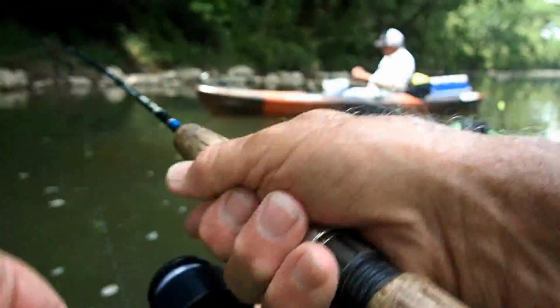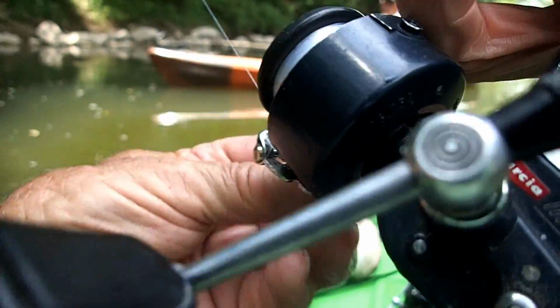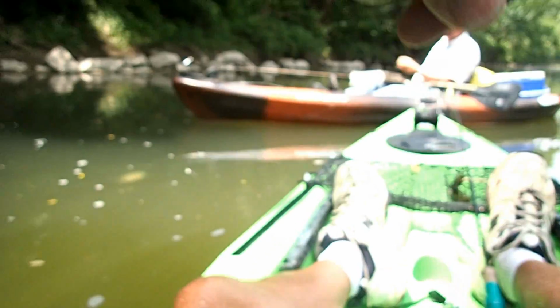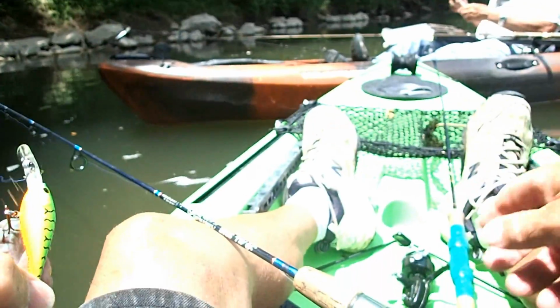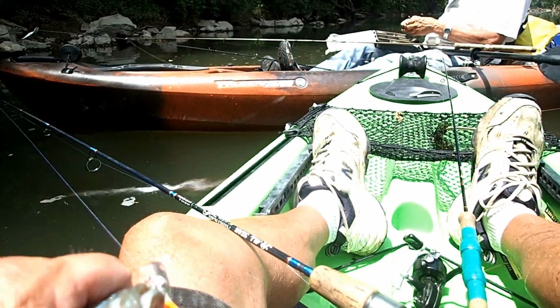Don't make me bang into you here. I've got something on and I don't know what it is and my line's all fouled up. Big old green sunfish. Foul hook too. Yeah, I'm going to hit you there, I think. Prepared to be rammed. Boy, just how many of these big old green sunfish have we caught?